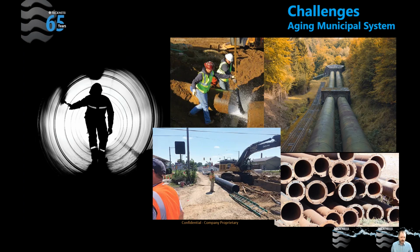whether that's actually distribution trunk mains, or in fact actually our water treatment plants. The challenges is right across the network. We've got water treatment plants that were built in the early 1900s. They were destined to cope with a population size which has now grown more than 15 times what some of them were actually built for.